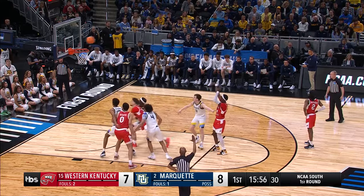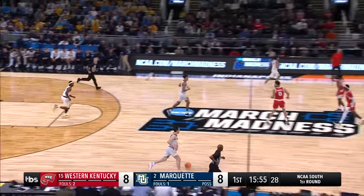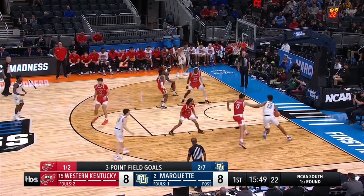Well, without any question, because they shoot the ball well, they really keep pressure on you defensively, and they keep pressure on you offensively by pushing the ball right at you. And remember, with Kentucky losing, the South is open, wide open.